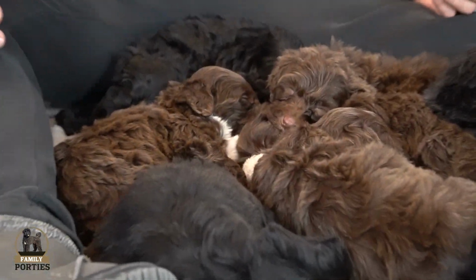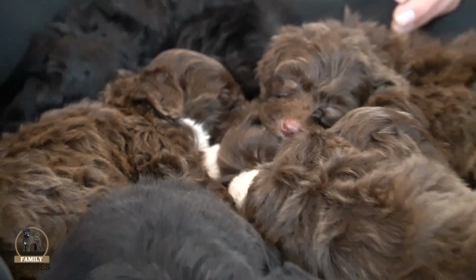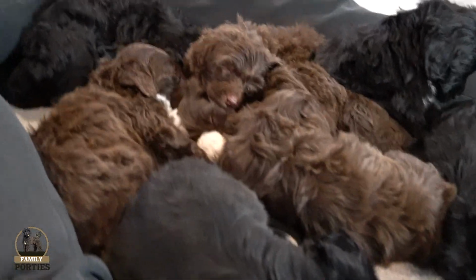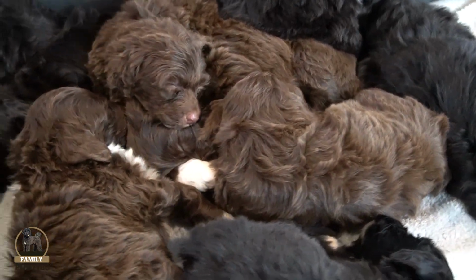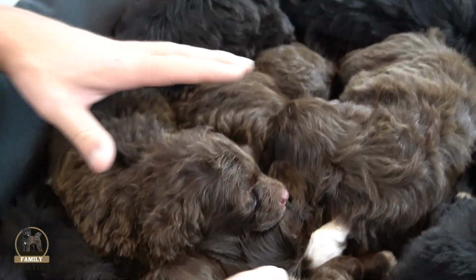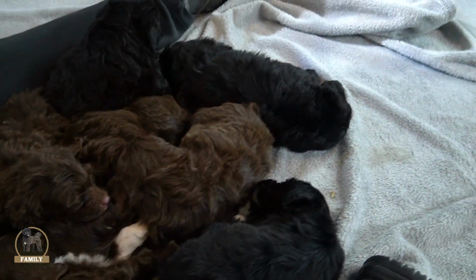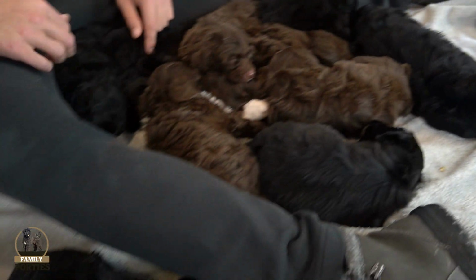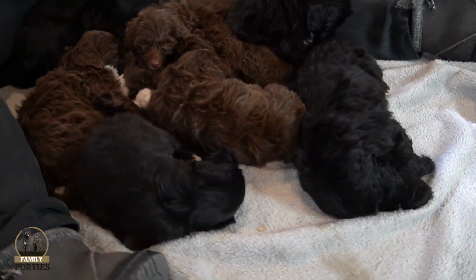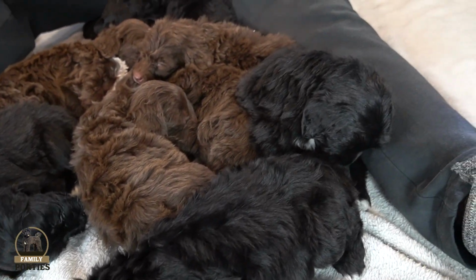But yeah, everyone's doing great. They're coming up on about 5.5 weeks old and coming around with their personalities. Hopefully this helps a little bit when it comes to the litter picks on Saturday, and hopefully everyone is able to get the puppy they're hoping to get. So we got a nice mixture. You can see the brown, the chocolate look here in the middle. Then you got some of the black and whites around the edges here. For some reason, that's how everyone decided to take a nap. So it almost looks like a nice picture frame.